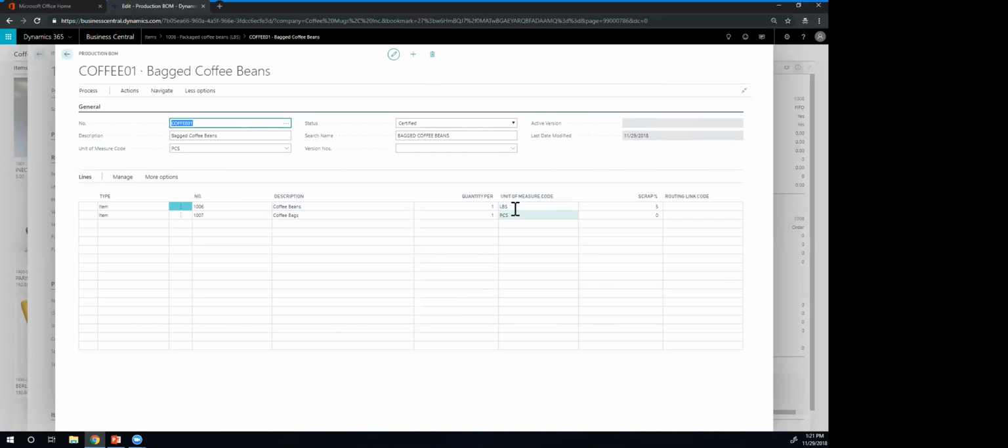So each coffee bag has 1 pound. So this is where you would define your ingredients for your production bill of material. Now I set up also that we expect 5% scrap. And manufacturing in Business Central has a lot of options and a lot of setups that you can get into. But what I'm going through right now is the simplest setup of how to get started. And I recommend, if you have never done this before, just go simple in the beginning. And you can always add on more complexity as you get further into it.